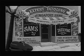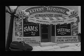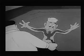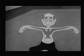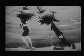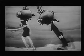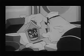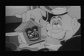And what is a sailor without a tattoo? Super Dreadnought boasts a completely equipped weather forecasting laboratory. Wonder what the weather's gonna be tomorrow. Looks like a storm to me.